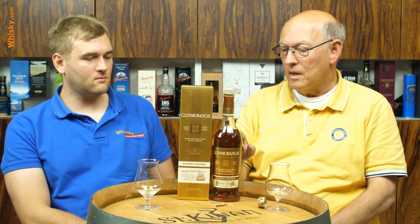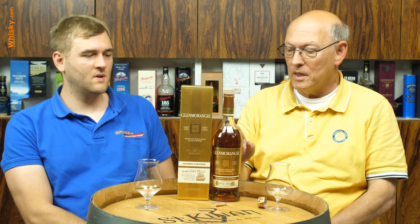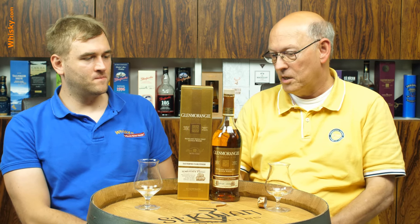So what's good is this one is not chill filtered, 46%, and uncolored. So this one is real color and shows that this whiskey matured really good. And it's matured first in ex-bourbon cask and afterwards in a Sauternes wine cask from Bordeaux. So these are white wine casks, or casks for white wine.